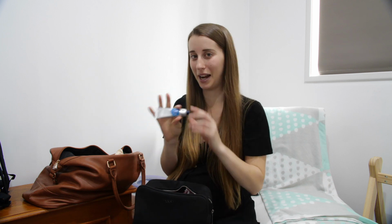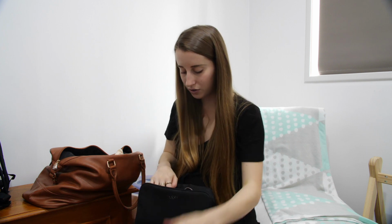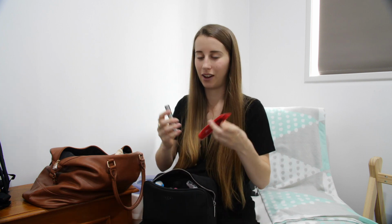So I've got a big brand new pack here that I'll probably apply 3 times while I'm giving birth, who knows. But I have my hand moisturizer, and I have 2 different kinds of lip balms. This is another thing that I've seen so many people get recommended, was to bring lip balm, because hospitals have air conditioning and they do make you really dry, and that's the last thing you want, is to be dry and have cracked lips.